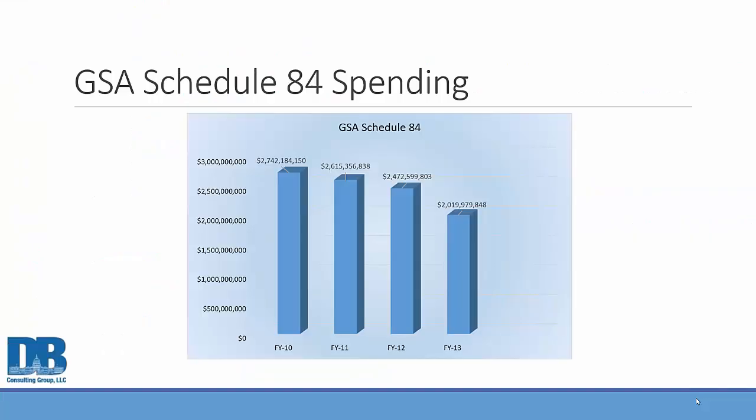As you can see, Schedule 84 spending has been significant. In 2010, the General Services Administration funneled $2.7 billion through the GSA schedule. In fiscal year 2011, $2.6 billion. Then it went to $2.4 billion. And in fiscal year 2013, after a sequestration, we still saw Schedule 84 funnel more than $2 billion through its vendors. Now, let's move on to the requirements to obtain the five-year GSA schedule.